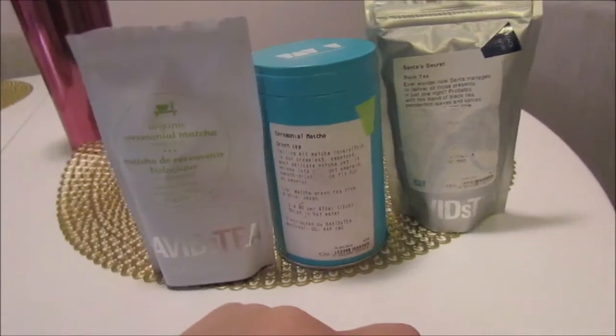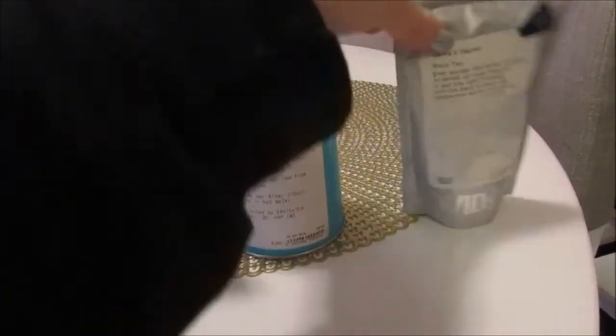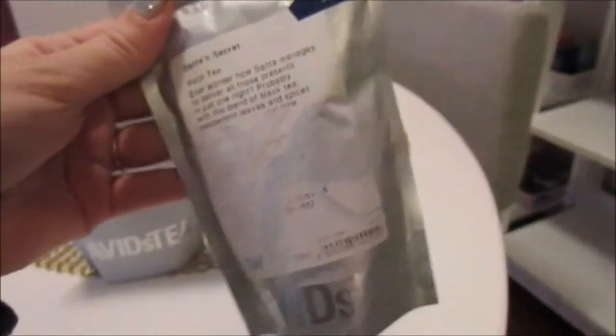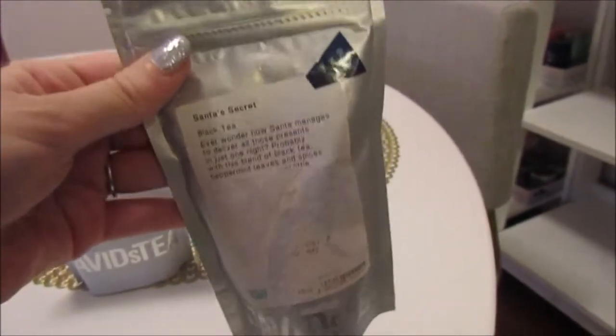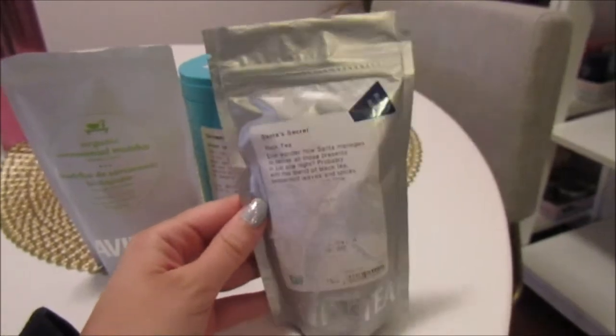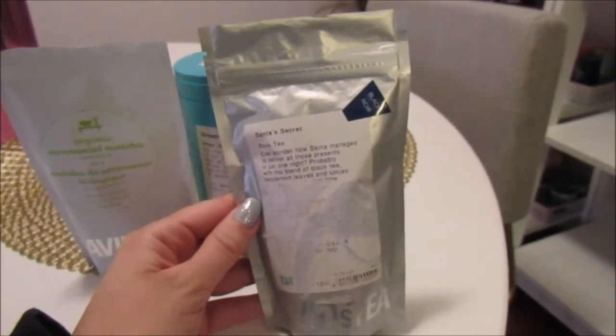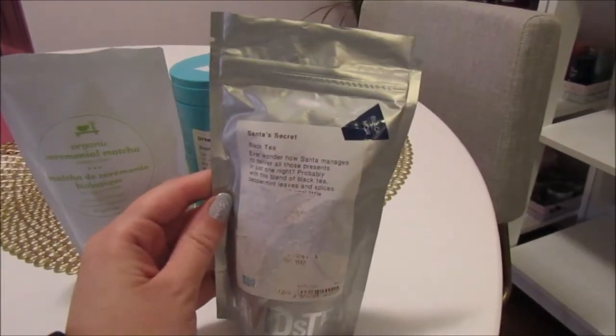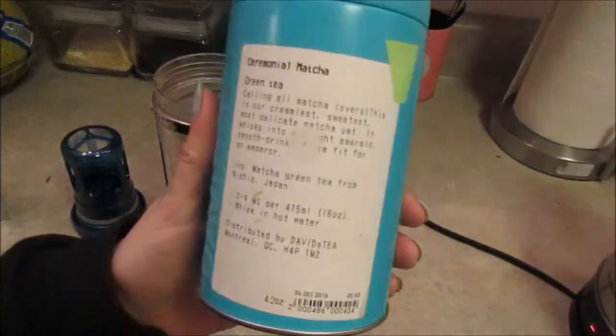And then I'm going by my parents' house, and I'm gonna bring my tea tumbler. And I just want to drink something fun, and I'm in the mood for Santa's Secret. This is from last year, but I know they have it again this year. Santa's Secret is a black tea with peppermint and vanilla flavors, and then it has little candy cane sprinkles in it too. So I'll show you guys how the loose tea looks. It's super cute.